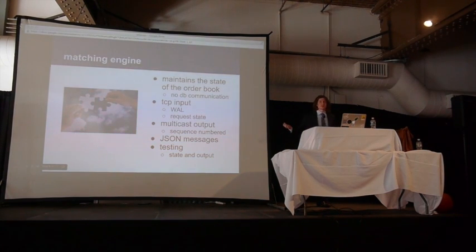It just sends out JSON messages. It's very straightforward to parse. You can use streaming parsers, whatever you want. That's nothing fancy. And for testing, obviously the matching engine has to be correct. It would be very sad if I was buying at $4 and someone was selling at $5 and it matched us. This doesn't really make much sense. Our prices were not crossing or overlapping or anything like that.